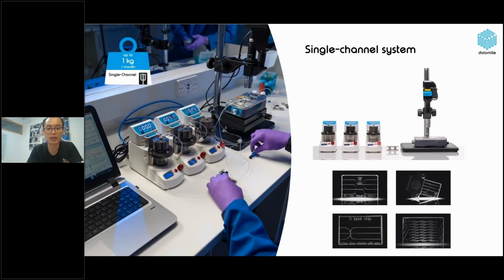Firstly, here is what the single channel system looks like. Basically, it includes three pressure driven pumps that can provide very smooth flow for the process. The P pumps are connected to the microfluidic chip using tubing and connectors, and the microfluidic chip is located under a microscope integrated with a high-speed camera that allows you to visualize the process that happens inside the microfluidic chip junction.